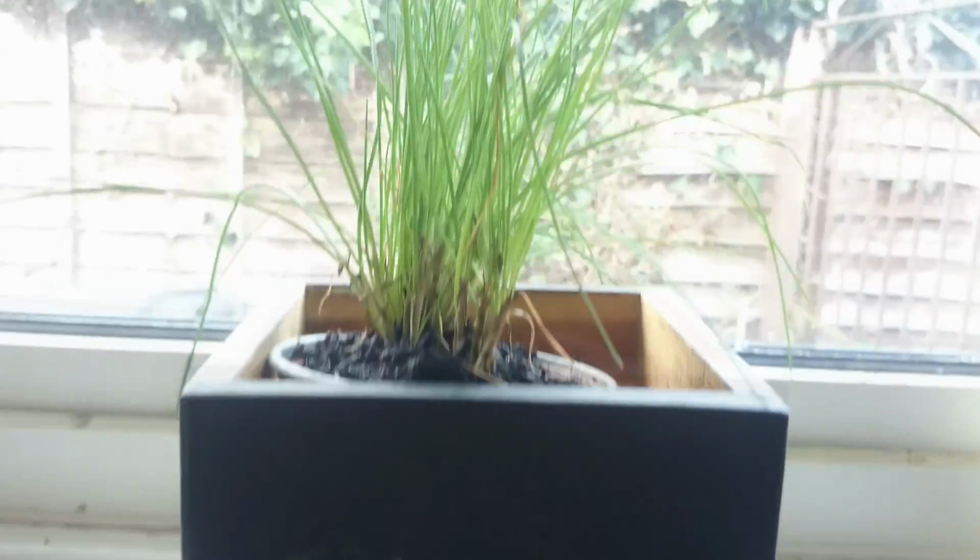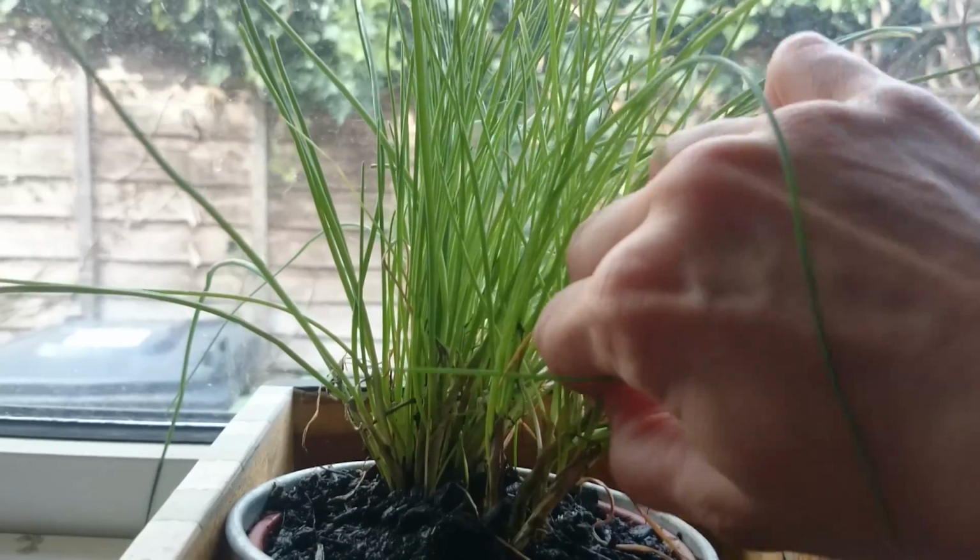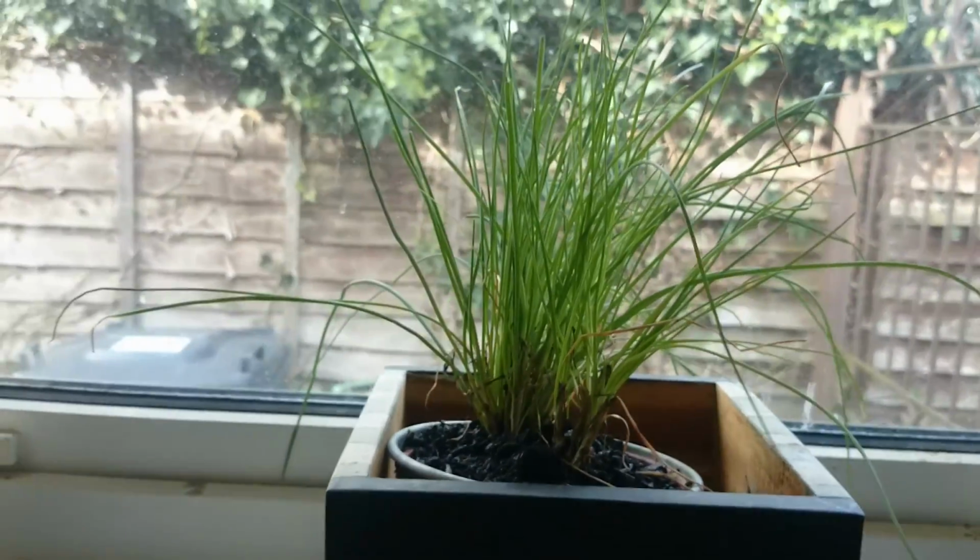Oh, and before I went away, I did have some chives, basil and parsley plants on my windowsill, and to be safe I just chopped them all off and put them in the freezer so they didn't go off, so I could still use those. So I do have those left, and my chive plant has just blossomed yet again. Well, not blossomed, but I've got loads of chives, so I'm very pleased about that.